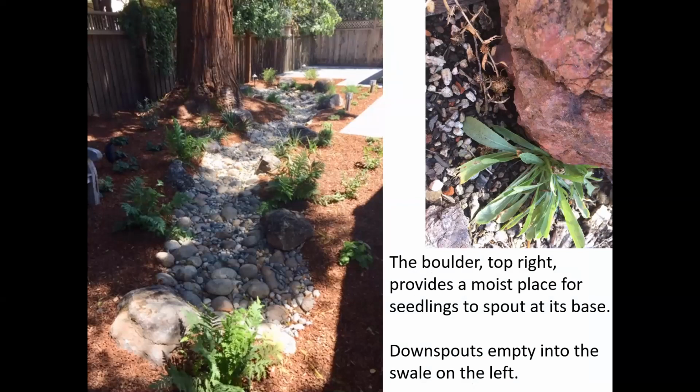So here's an example of a swale that I designed for a client recently. They had these big, beautiful redwood trees in their backyard, and this area was an eyesore for them before. They just really wanted to remove these trees. And actually, there's another one off to the left here, which is about 5 feet in diameter. And I said, really, you want to spend about $50,000 to remove these trees? Which I don't think they could do here in Palo Alto.